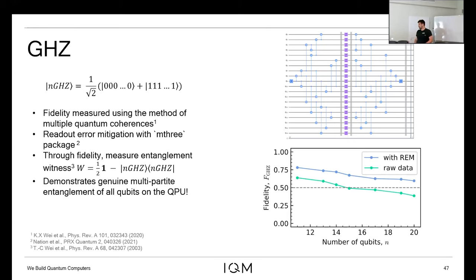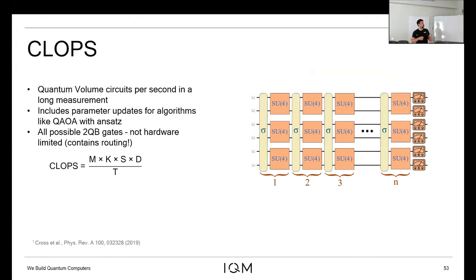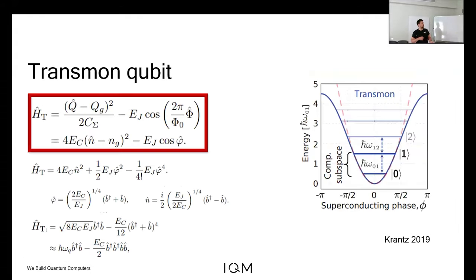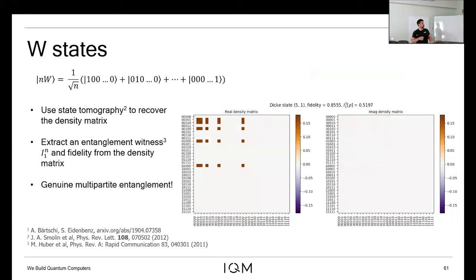Okay, and have you tried some other graph states? I have tried myself a W state last weekend, but only on 5 qubits. So I get 85% on the 5 qubits. This is a full density matrix reconstruction.